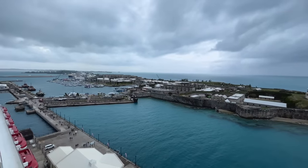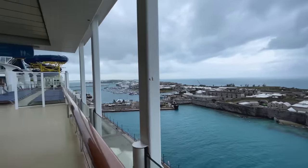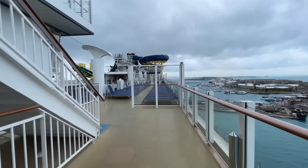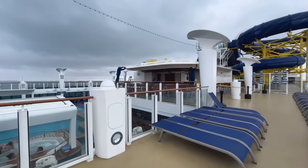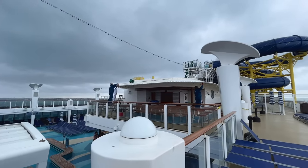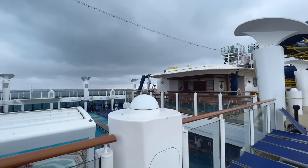All right, so this is the forward part of the ship. Let's head down to midship. As you can see, while at the dock, the employees are making good use of the time, doing little repairs and refinishing and stuff like that. Pretty good, guys.